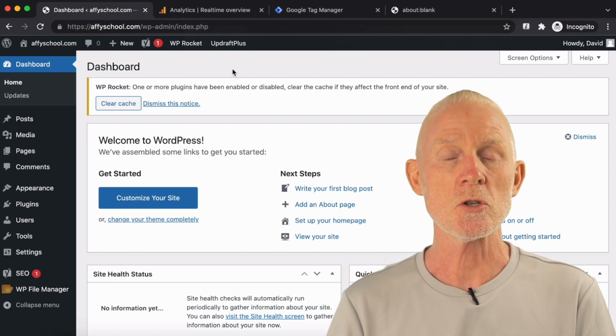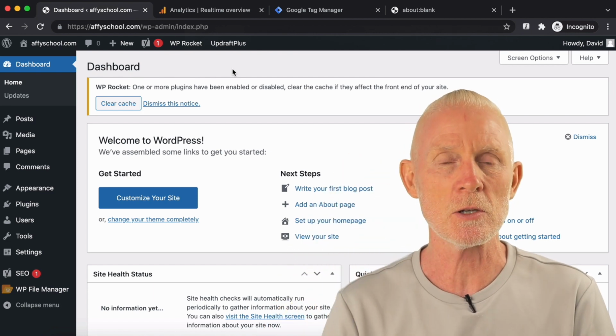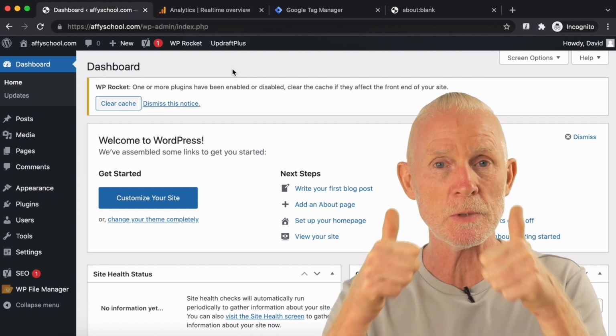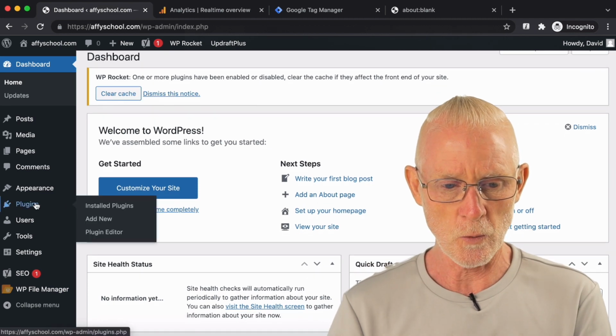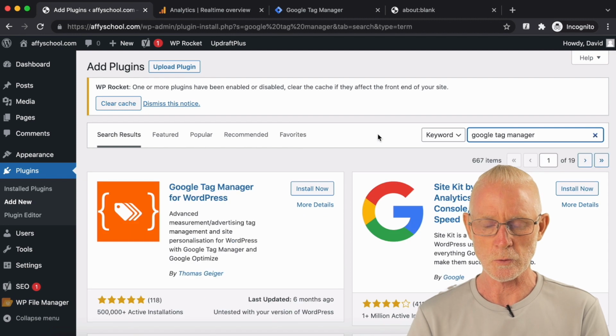And you could, as you saw from the actual code that Google gave you, just plug it straight into your theme. But what we're going to do today is use a simple plugin that will get the job done super fast and very efficiently too. So let's go. You need to come in over here, go into your plugins and type in Google Tag Manager.